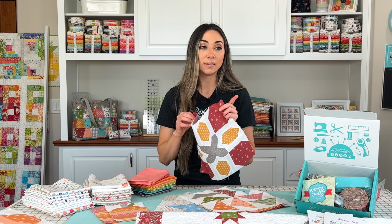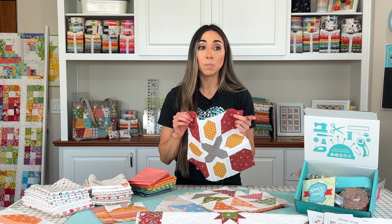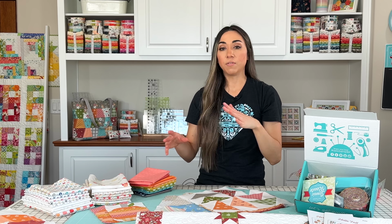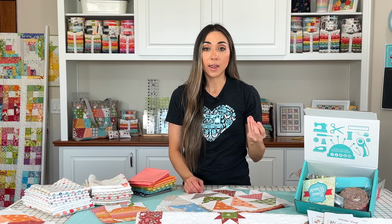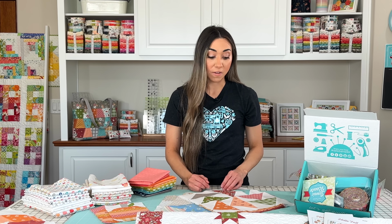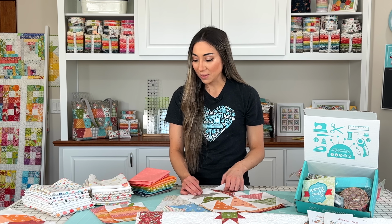Also, I just want to say it's not too late to join in because it's 1 release per month. So it gives you a lot of time to catch up on your blocks, and they have all the patterns on their website, and it is for Make-A-Wish, so if you feel compelled to donate, it is always so appreciated, I know, by Fat Quarter Shop, and it just blesses so many families and their lives, which is really cool.